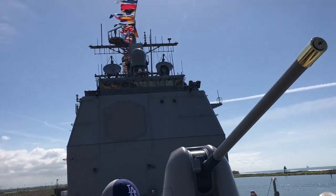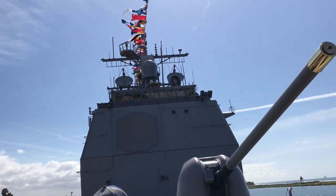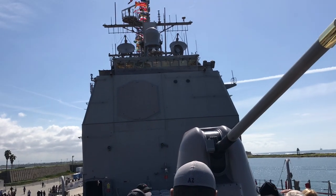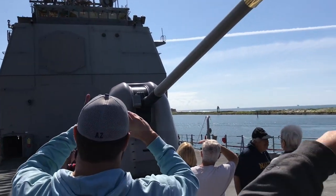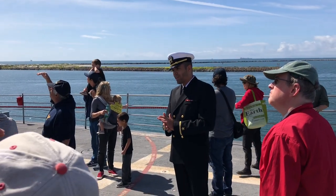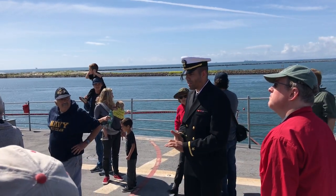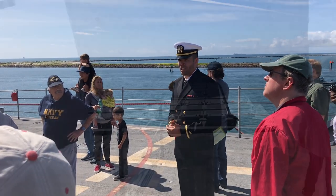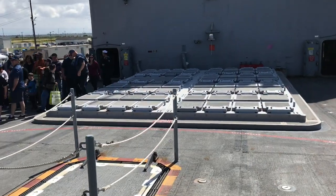As you can see above, we have the pilot house, or the bridge. That's where all the actual ship driving is done from. So the ship has a crew of about 300, and currently we have 373 sailors, I believe. It may have changed by one or two, but right around that number. And everyone on board has a specific job. It depends, that's exactly why.